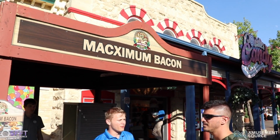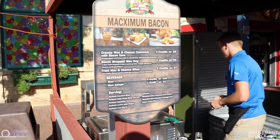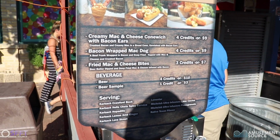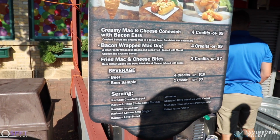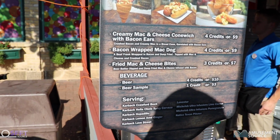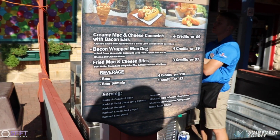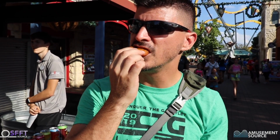Right across from the Spice It Up booth is the Maximum Bacon booth, and here's a look at their menu. They have the creamy mac and cheese conwich with bacon ears, bacon wrapped mac dog, fried mac and cheese bites, and apparently for the conwich, they are out of the cone right now. They're going to be bringing some in a minute. So we're going to do the mac and cheese bites. The spectacle continues. What do you think, Adam?